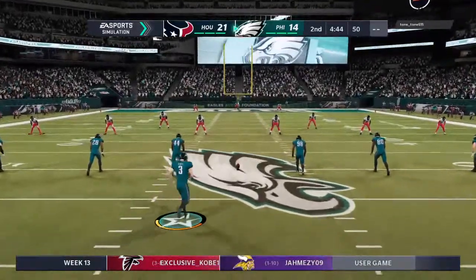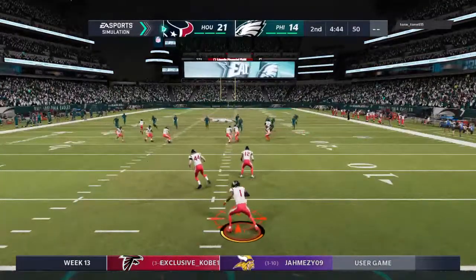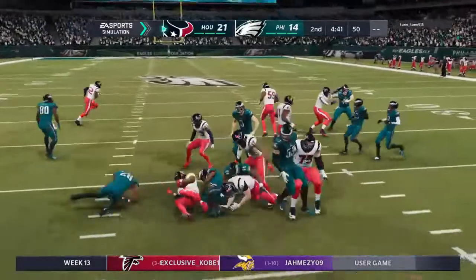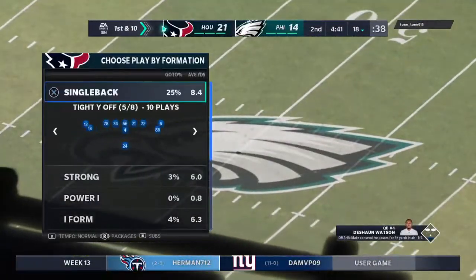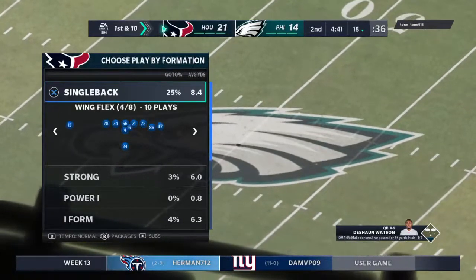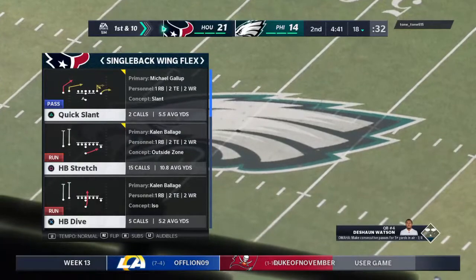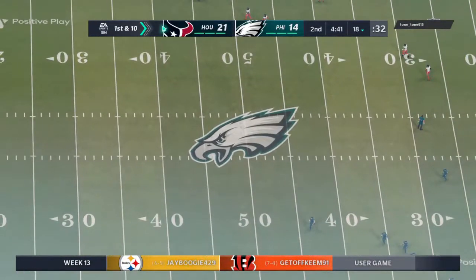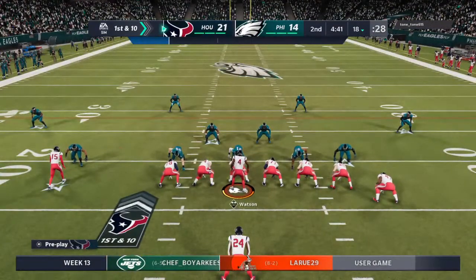After the roughing penalty on the PAT, they'll kick off from 15 yards further upfield. Take it in at the 3. And he had no room to run as he's tackled down inside the 20. 1st and 10 at their own 18-yard line. Watson will bring up the Texans here, 1st and 10 at their own 18.